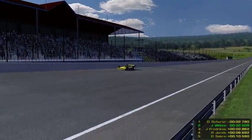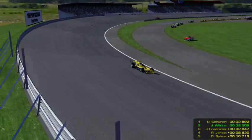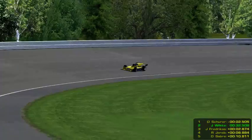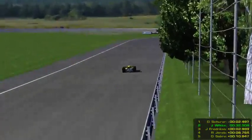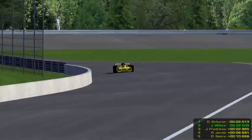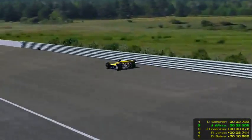Yeah, it sure looked like a lot of fun. There was a lot of drafting, a lot of tactics, and in the end, a fantastic ending to the race. Oh yeah, that was an awesome ending. Alberto's got the starts down to a freaking art. Indeed.